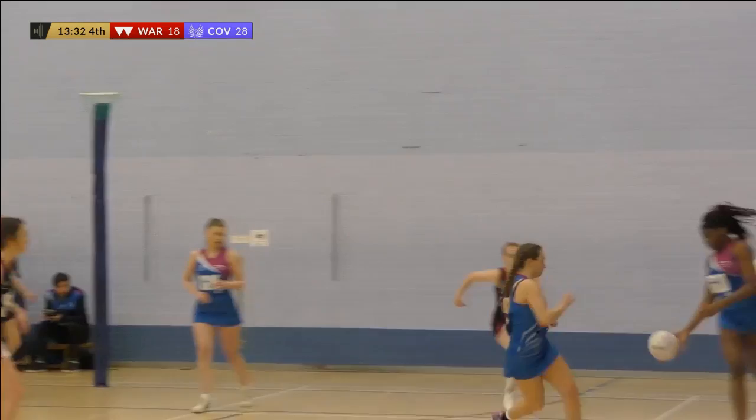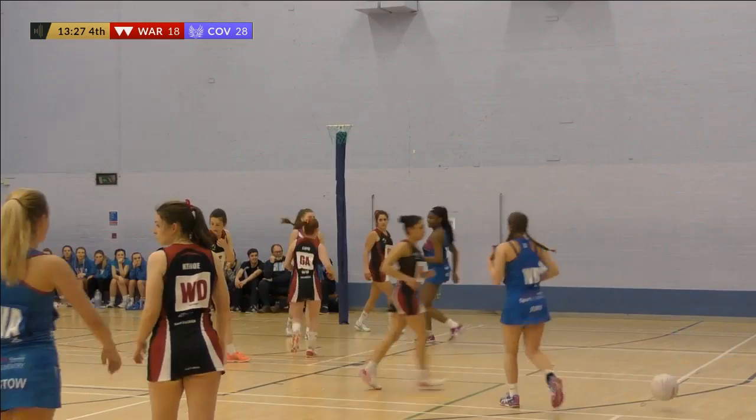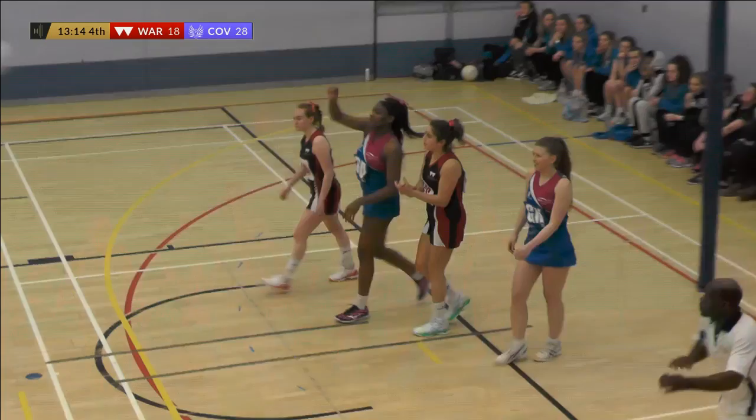Sadia again is brilliant. A shot, unfortunately. Warwick have been lucky there with that call. A few steps there, and a shot. She'll find Knowles in the centre for Lloyd. There is. Yes, Abassi, who moves forward. Abassi shoots and she scores. It's contact on the post, but the advantage has been made.